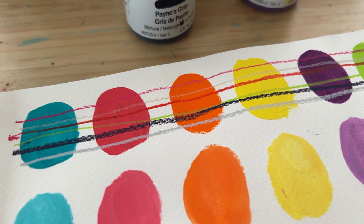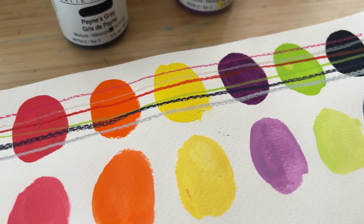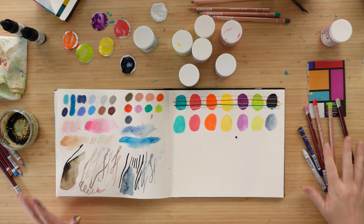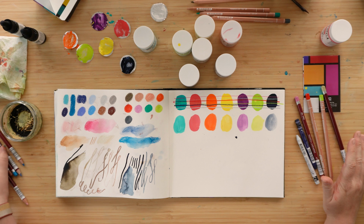Just to show you quickly how all the pencils went over the paint, and it's really lovely. And that was my very quick art haul. I hope that you enjoyed it.